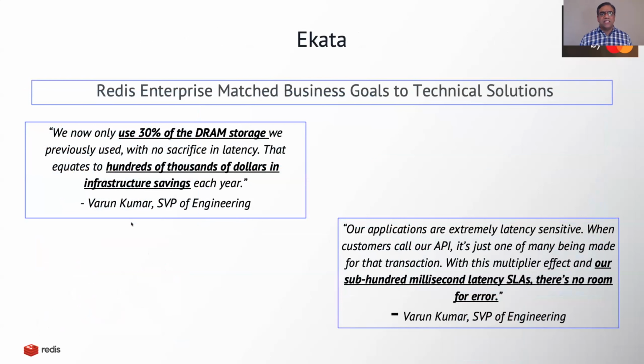These two quotes from the SVP of Engineering, Varun Kumar, summarize how Redis directly addressed those business goals, meeting their latency and cost requirements. Ekata has sub-100 millisecond latency requirements, according to Varun Kumar. Redis auto-tiering reduced their RAM usage, thus saving money while meeting their strict latency requirements.